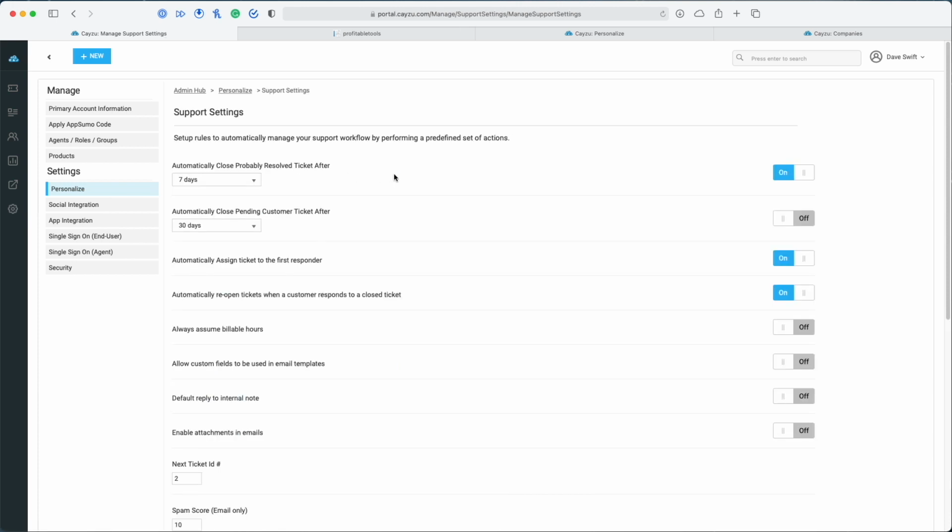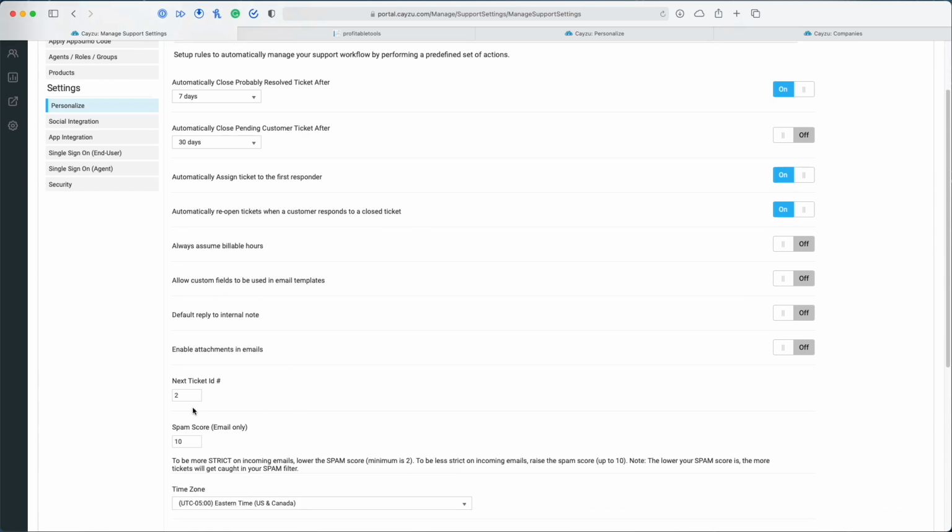This is going to allow you to do things like automatically close tickets after a certain number of days. You can also allow email attachments, which isn't generally a good idea. You can assume billable hours. You can use custom fields and email templates. Start the numbering system on a particular number. Let's say you are migrating from a different platform and you want to keep consistency from the ticket numbers that you are on to your new system.